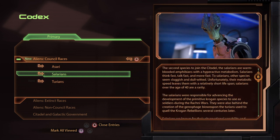The second species to join the Citadel, the Salarians, are warm-blooded amphibians with a hyperactive metabolism. Salarians think fast, talk fast, and move fast. To Salarians, other species seem sluggish and dull-witted. Unfortunately, their metabolic speed leaves them with a relatively short lifespan. Salarians over the age of 40 are a rarity.